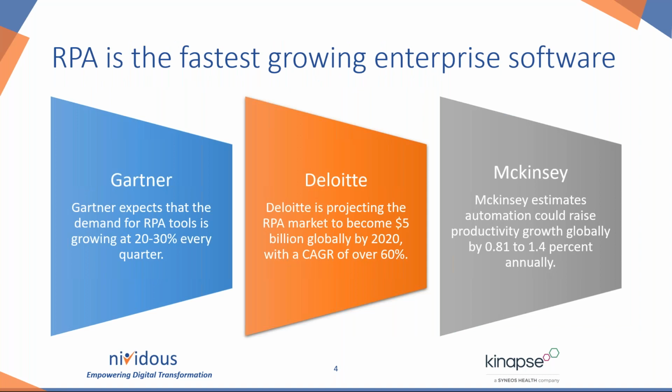But first, a quick look at what analysts are saying about RPA. As I said, many companies are very much on board with RPA. It's not just something that's being talked about, but something that companies are actually investing in and doing. Gartner expects quarterly growth of 20 to 30%. Deloitte is projecting a $5 billion market by 2020. And McKinsey is also looking at large growth rates. So all the metrics are showing that not only is it big, but it's going to continue to grow over time.